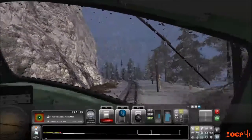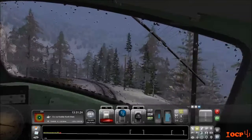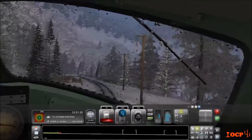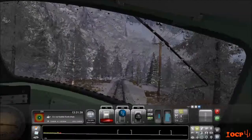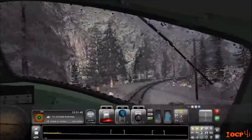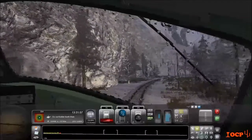It's a single track main for a couple miles here, and then eventually we'll hit our destination, which is a yard. I actually need to turn the volume down for myself so I don't end up speaking too loudly here. There we go, that's a little better. You can see I'm just slowly going up and down with the dynamics and trying to keep it within a solid range and not go over and lose points.